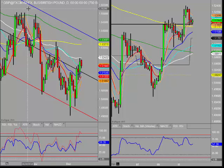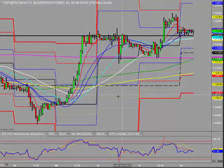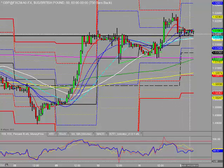Okay, pound dollar then. Got a good move up on Friday there, running to the daily 50, and has since rolled over. It's now consolidated on this hourly time frame around the prior highs there. There's a solid level of highs. Now it's tested it, and it's quite a pivotal area there at 151, around about the monthly pivot. So that's providing a pivotal area for now.